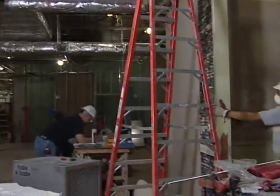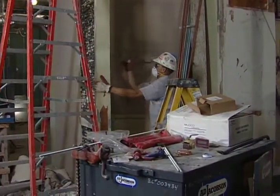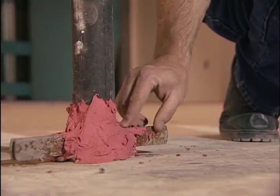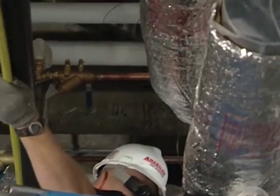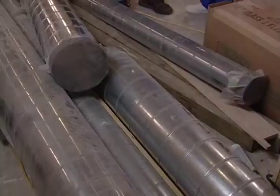If you are removing old fixtures and casework, make sure the hospital has removed all the medical waste, the asbestos is gone, and all the floor penetrations are sealed. There may be some existing ductwork and penetrations going through your work areas. If there are vents, they need to be closed and sealed. And if they are sealed, don't open them. Otherwise, your dust is going to end up all over the hospital.